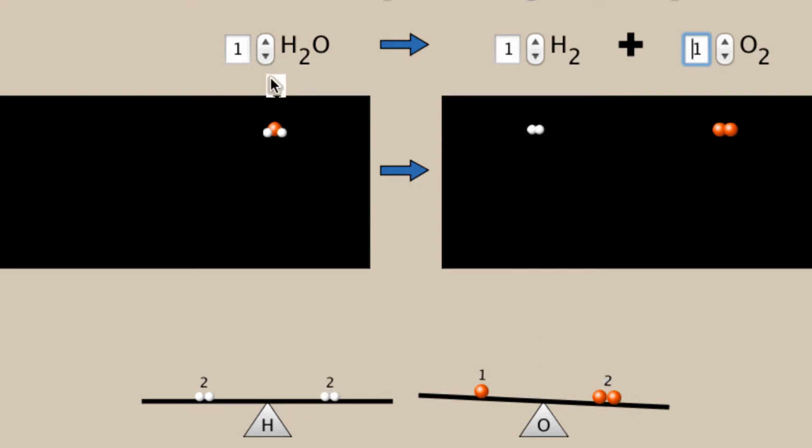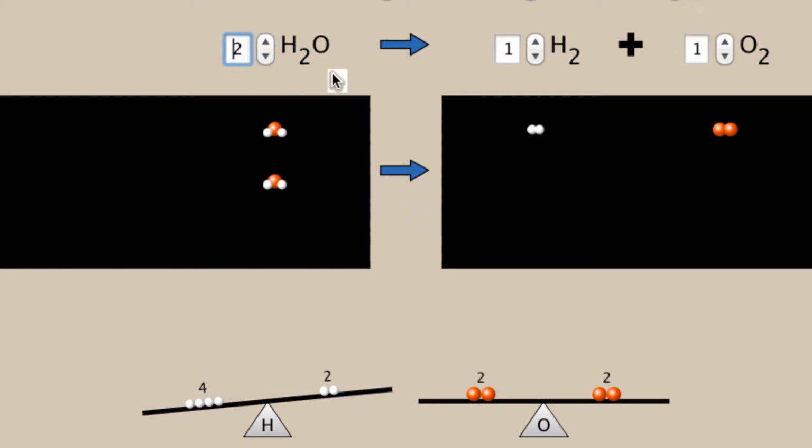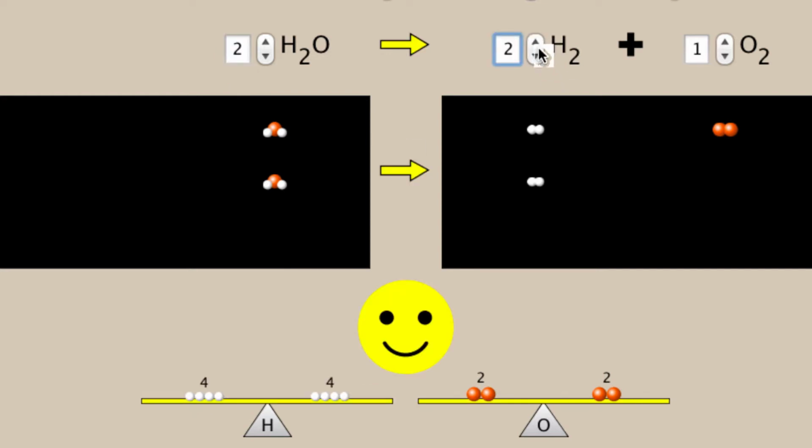The way I solve it is I look at doubling other things, increasing other things so I get the ratio right. So let's see, I've got 2 oxygens over here, which means I need 2 oxygens on the left. Now I've got 2 oxygens on the left, 2 oxygens on the right. My oxygen is all balanced. Is my hydrogen okay? No, not really. I've got 4 on the left over here and only 2 on the right. And I got a smiley face, hooray.